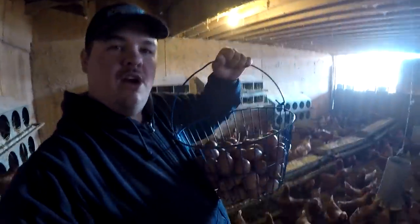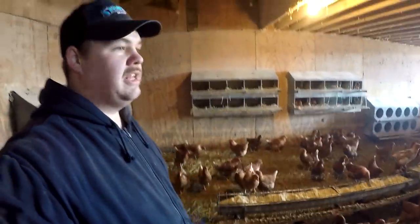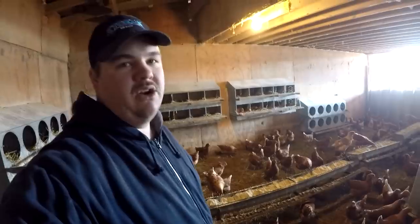Their production is starting to pick up. The size of the eggs are even starting to grow a little bit. Well, that's what we like to see. Once these guys are in full production, that's really gonna help out the farm market.